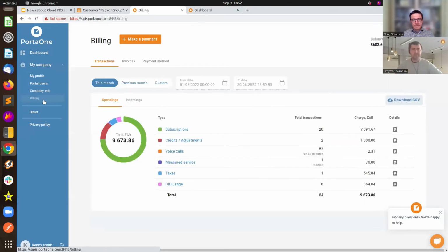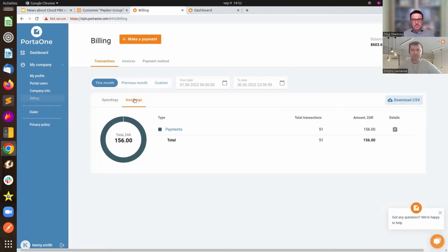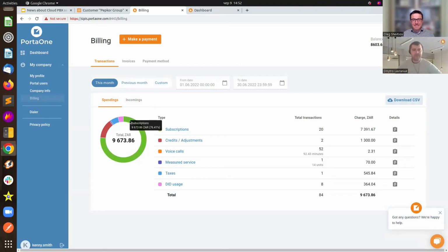And it is possible now to visualize the costs so that customers better understand how the expenses are broken down, right? So the customer now can choose various filters like see expenses for this month or for a previous month, and switch to incomings, those transactions that actually give credits or promotions, if you will. So this way we believe customers of yours will pretty much understand how much they spend, and will be able to compare the performance of their Cloud PBX environment even with the previous billing period, so to say.